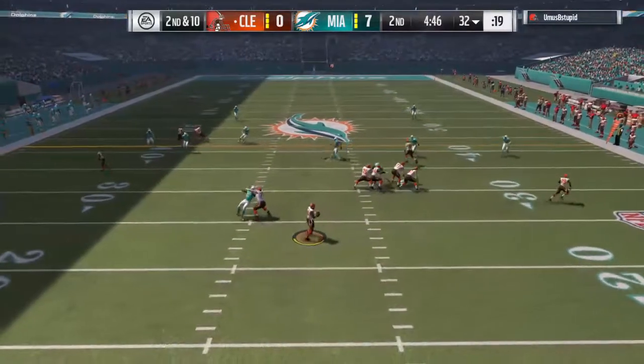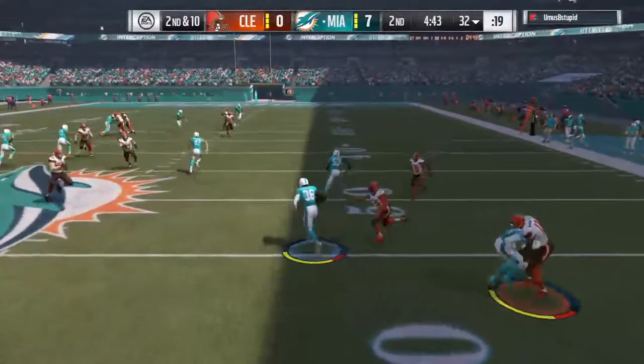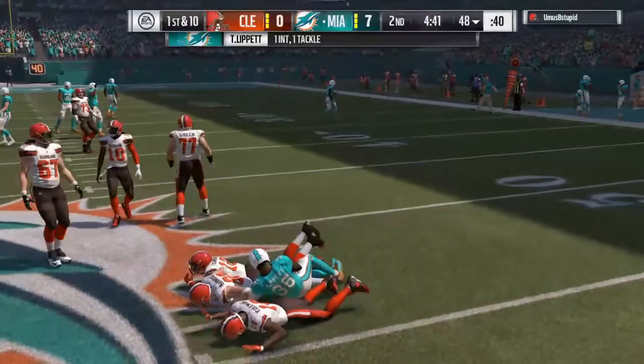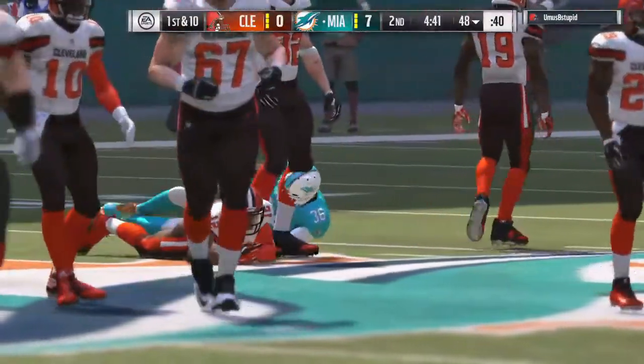2nd and 10. Once again, Griffin. He rifles one that's intercepted. A great read, and it's picked off. And his guys are going to take over at their own 48-yard line. So now here come the Dolphins.